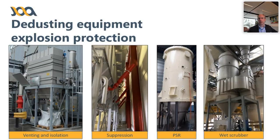many of the components, for example, to isolate the plant or the equipment, are not available anymore in the larger sizes. So then a chemical suppression system might be a better option. If we compare the two, the venting is a passive system, suppression is an active system, and you can do both the suppression of the explosion, but also the isolation of the equipment.